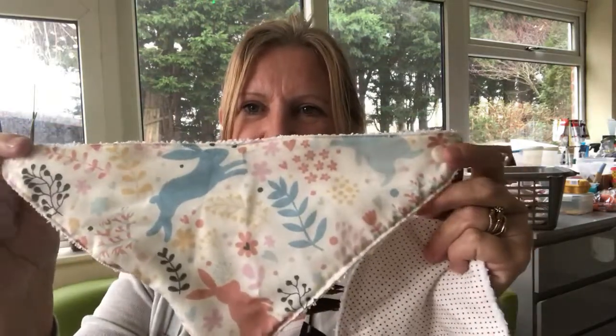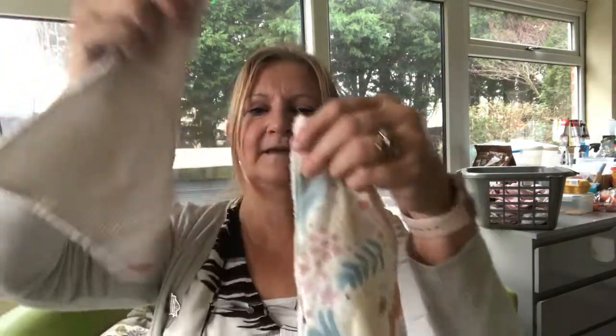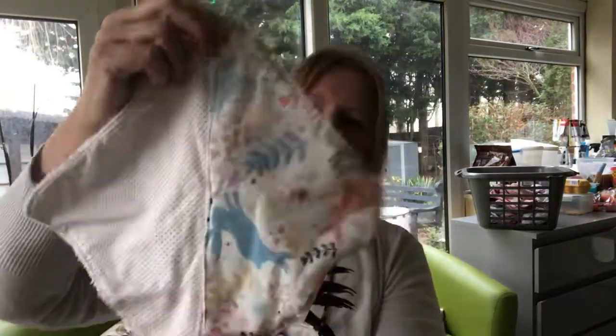I've got 2 little bibs that I made. So they've got sort of cotton fabric this side, and this is toweling, and I made this out of a white flannel I bought from Tesco's, and then I cut it in half. See, it was a square flannel, and I cut it in half, and then put some fabric the other side, and put some poppers on, and it's perfect for their first bibs. So yes, I've got 2 of those that I've made.